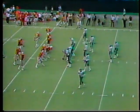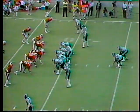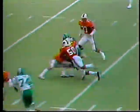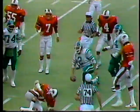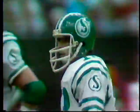14-yard gain for Mike Washington. It's first and 10 Saskatchewan. They are at their own 41. Greg Figger has another Saskatchewan first down. He's across the 50 and is stopped by Tyrone Cruz at the 52.